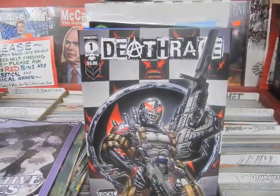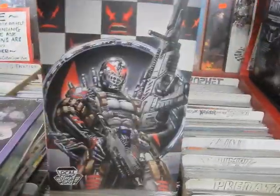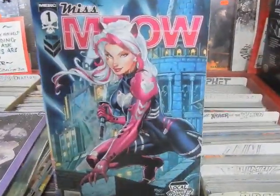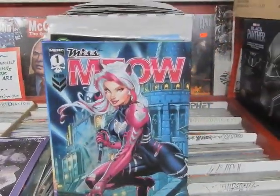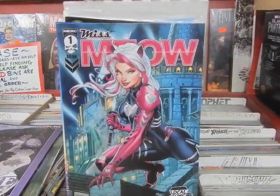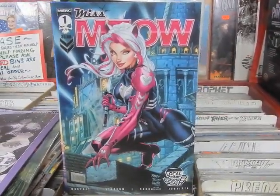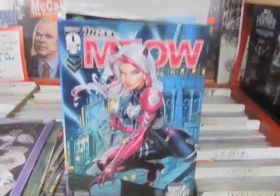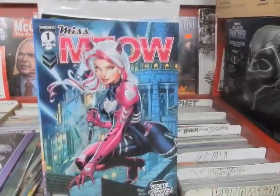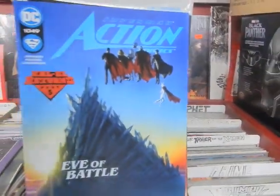Also from Merc, Death Rage 1. There's that cover and the very limited cover. Then we have Miss Meow Number 1, a reprint, John Rowley. This is a takeoff on a Jim Lee cover. I've only got a couple of these. I did not get my full order in, and I did not get any of the limited editions. I wasn't good enough. I didn't make the cut, as it were.